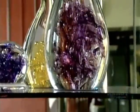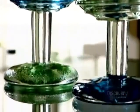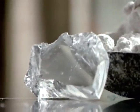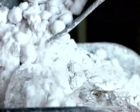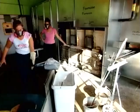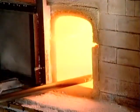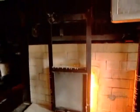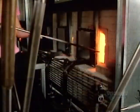When you see these spectacular shapes and colors, it's hard to believe that blown glass comes from this bland, lumpy stuff. This is silica, a natural material derived from sand, mixed with thinners and stabilizers such as potassium and limestone. The glass blower recycles any leftover colorless glass, then loads the mix into the melting furnace. After 12 hours at fusion temperature, 1200 degrees Celsius, the raw material transforms into colorless liquid glass.